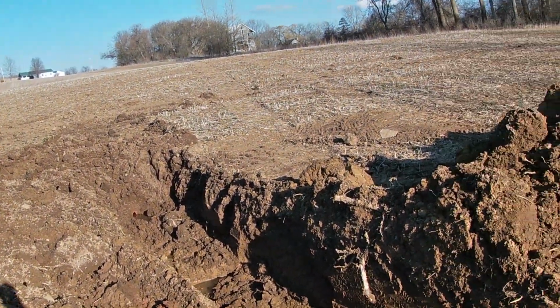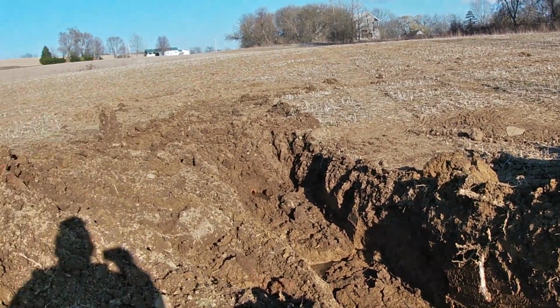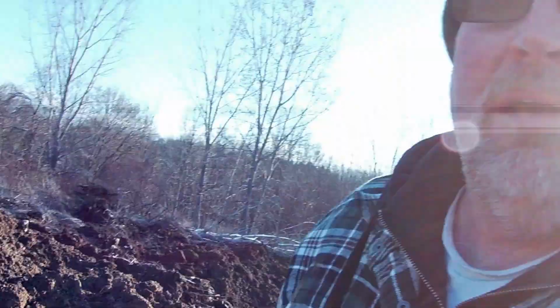Like I said, run a new piece of tile right from the hole here all the way up to that wet hole. Work smarter, not harder, right? Let me tell you, it's freaking cold out here too. It's about 40 degrees with a 20-mile-an-hour wind, so if it screws up the sound, I'm sorry. Holy shit, it's cold. And we just dug a new outlet up there where we're gonna put a new piece of tile in up by that headland.